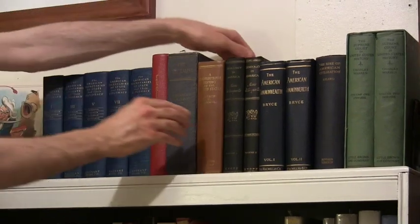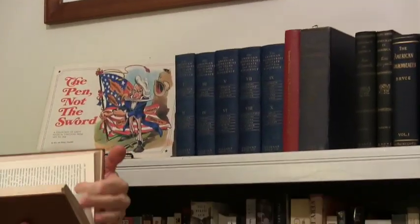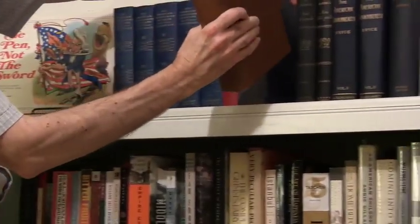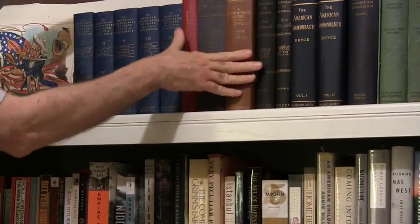In fact, there's a bookmark in it. Let's see where the bookmark is. How about that? Oh, it's on John Marshall, because I read a biography of Chief Justice John Marshall, and I wanted to see what that author did.